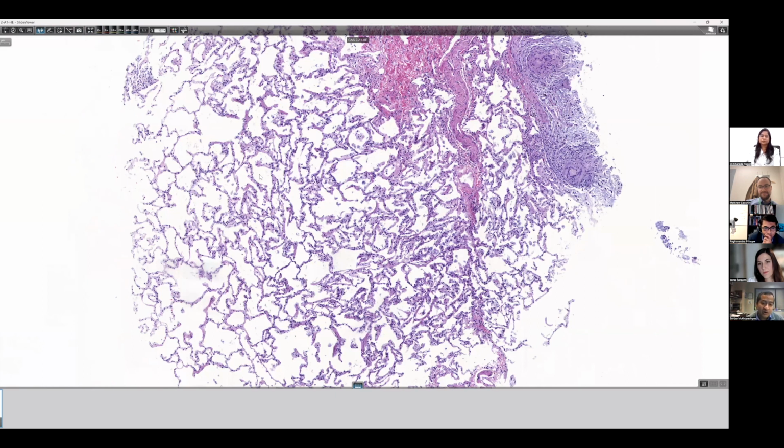It looks like sarcoid to me too. Yeah, I completely agree with all of that. Hypersensitivity pneumonitis, and we lack the pneumonitis. Right. We need the pneumonitis. I tell that to the residents, that we need the inflammation away.